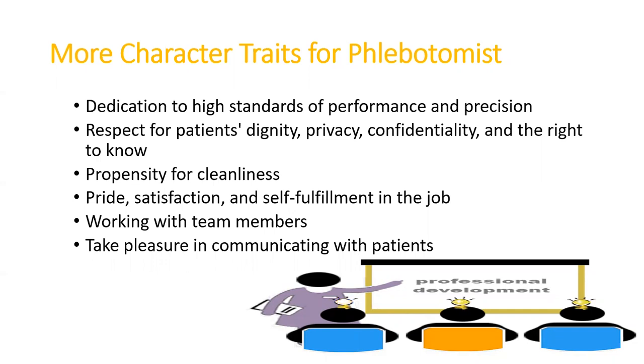Dedication to high standards of performance and precision, respect for patients, dignity, privacy, confidentiality, and the right to know. Propensity for cleanliness. You want to make sure that you keep your work area nice and clean, and of course disinfect or sanitize your work areas before and after using them, as well as your equipment. Have pride, satisfaction, and self-fulfillment in your job, and work well with your team members. Also, take pleasure in communicating with the patient.